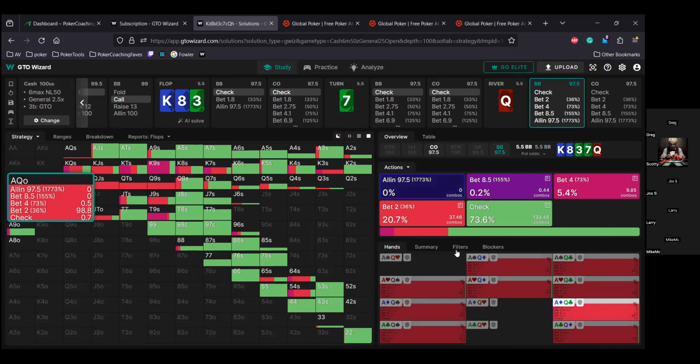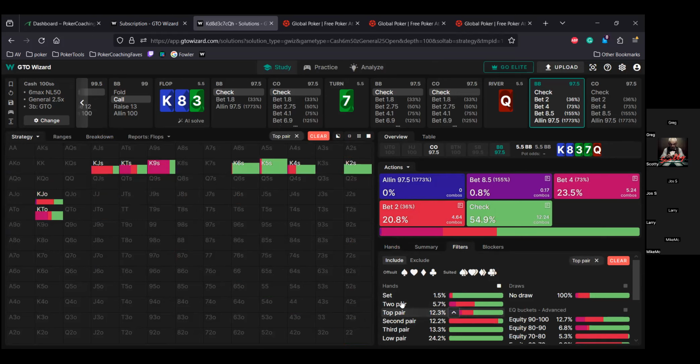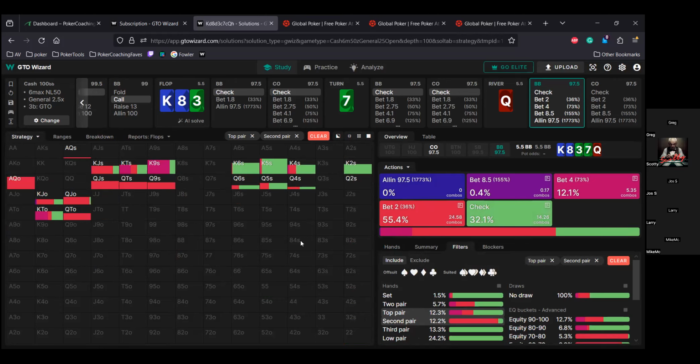So we can just look at filters. Top: 8-5, 8-6, king deuce. The low ones are not betting. The high ones are betting. Second pair is different. So we're betting at a high frequency. We're checking 32%, but across this whole range we're betting a lot. And we're using this blocker sizing. With a bad kicker, you're betting less. Also second pair, so kicker matters.